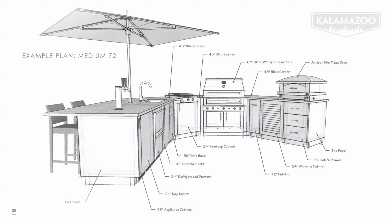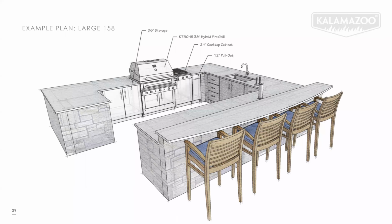As we get up to a medium-sized kitchen, we're looking at 72 inches, 6 feet of countertop frontage available for cooking, working, prepping, cleaning up. And here we see this is a large outdoor kitchen. It's only when we get to here that we get in line with the indoor recommendation of 158 inches.